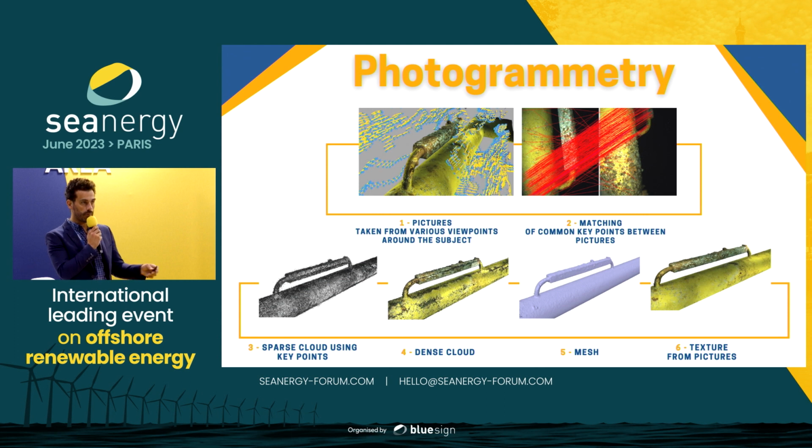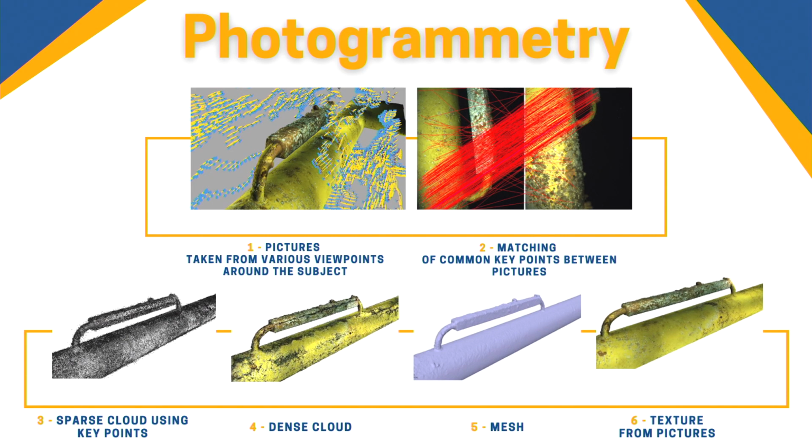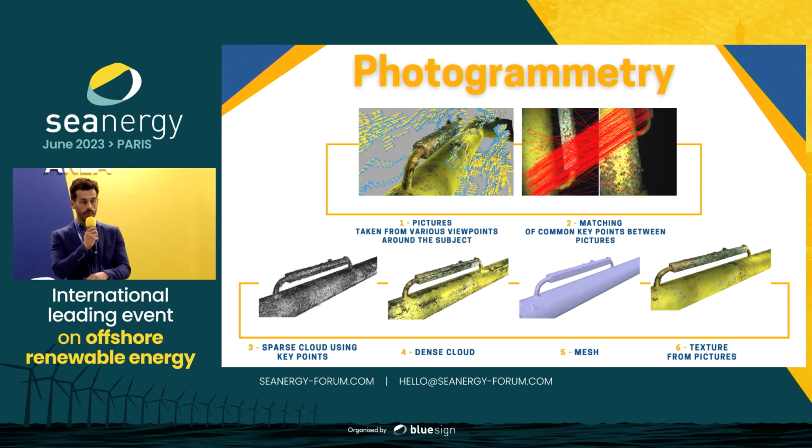A lot of you know about photogrammetry, but what is photogrammetry and how is computer vision applied to subsea inspection? Photogrammetry, in one sentence, is about being able to build a 3D model of a subject based on 2D images. We take a bunch of pictures of a subject from different positions, and then we look for common points between these pictures, align them together, and we bring out a point cloud. From this point cloud, we can create a mesh, we can apply the texture, and it can be very, very accurate.